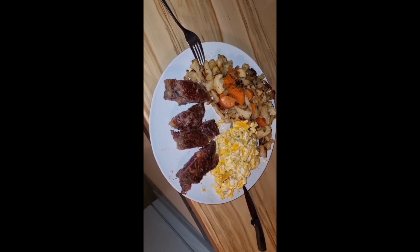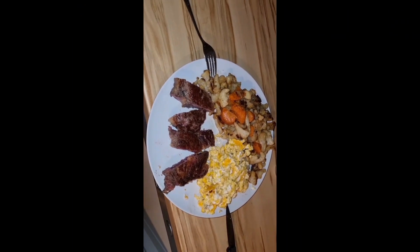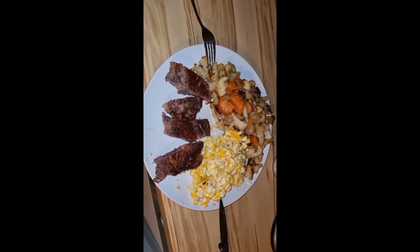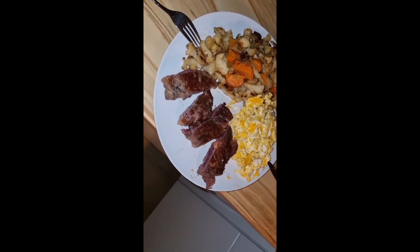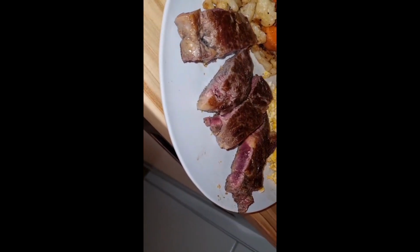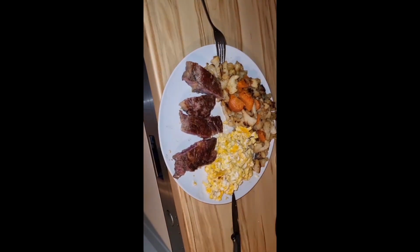Keto day 3 dinner: cauliflower and some carrots, 4 organic free-range eggs, always from a farmer, and an Irish ribeye. This is a grass-fed one. Looks pretty nice. This is a lot of food today.